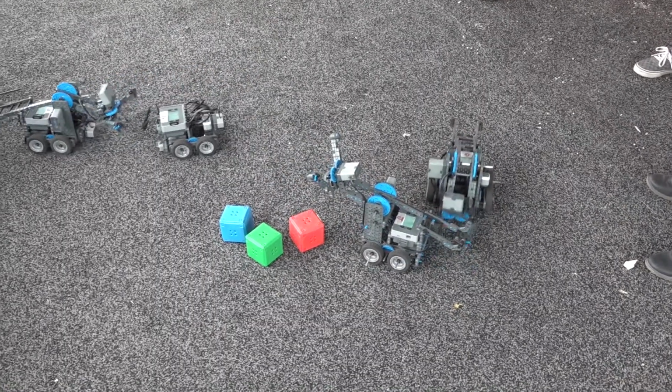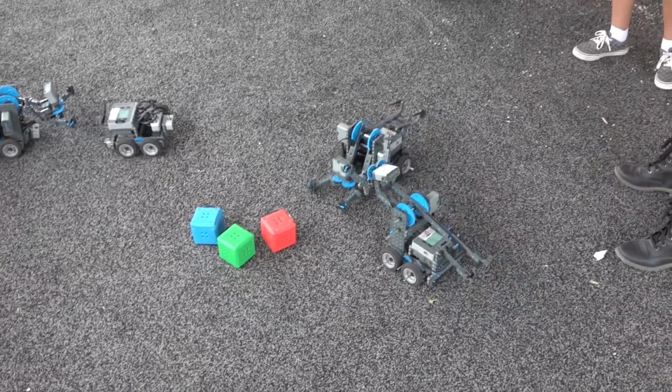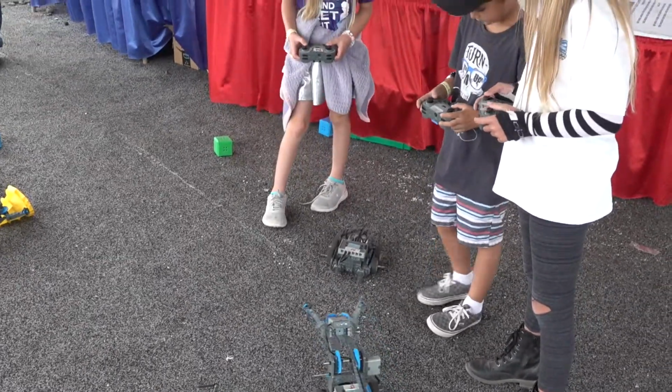The robots have sensors. Each one's configured differently. Some have little sensors in the front. They can sense things that are in the way. Some have arms and claws. Some can pick things up. Some can push things. So, yeah, a lot of different ways to do this.